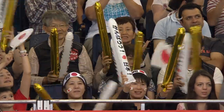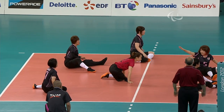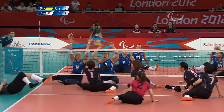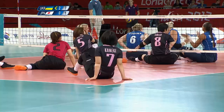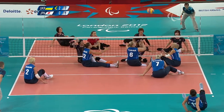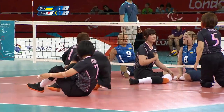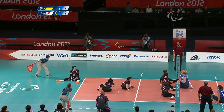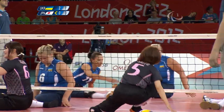Judging by their body language and their facial expressions, they are keen to finish this game off very, very quickly. Ponomarenko. Udina there with some great defensive work, digging in at the net. And Japan had no response. And there's a rare error on the serve from the Ukrainians to give Japan only the merest glimmer of hope. Shakina unable to deal with the serve again.